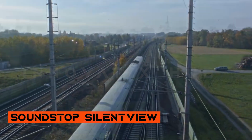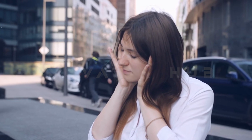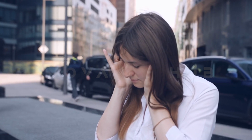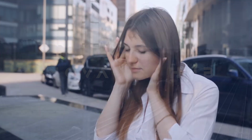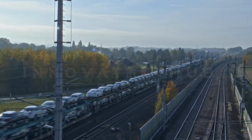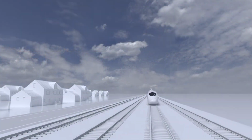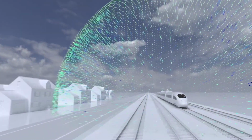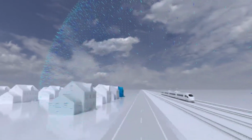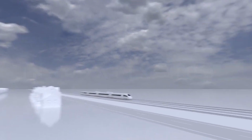Number 12. SilentView Barriers Road Noise Reduction. SilentView barrier tackles road noise by reflecting sound waves onto a noise absorption element. Installed at a 30 degree angle, this barrier effectively reduces up to 35 decibels of road noise, making them suitable for areas near railroads. A promising solution for over 113 million Europeans affected by road noise daily.